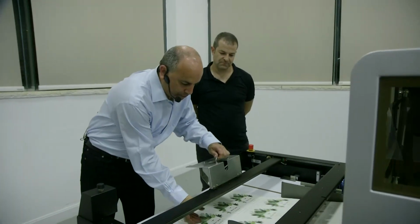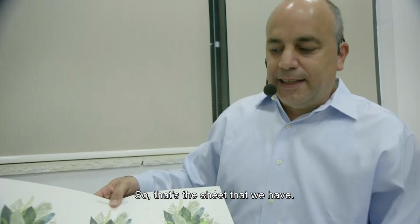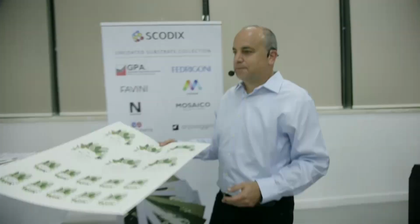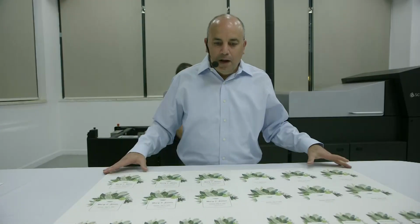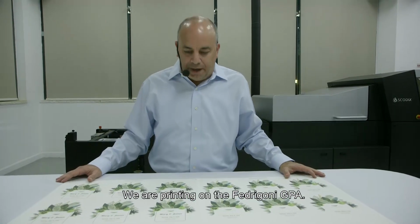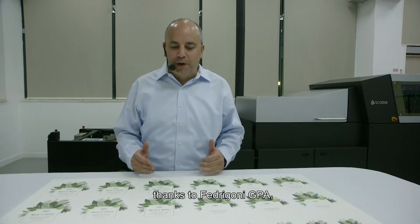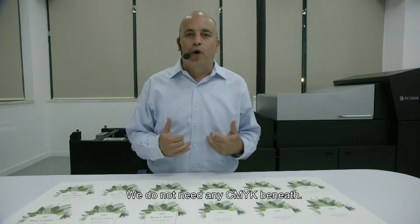Let's take one sheet and see what we have here. So that's the sheet that we have. And let's explain better what we see here. We are printing on the Fedrigoni GPA. On this paper, we can print, thanks to Fedrigoni GPA, directly on the paper. We do not need any sealer, we do not need any coating, we do not need any CMYK beneath.